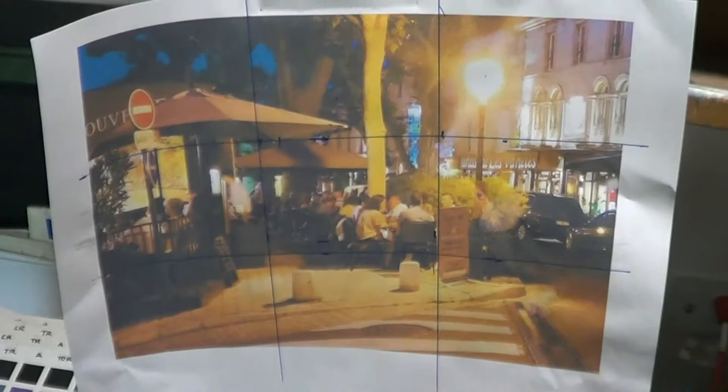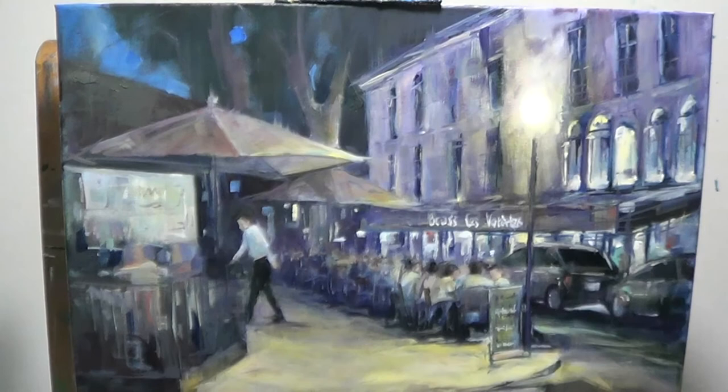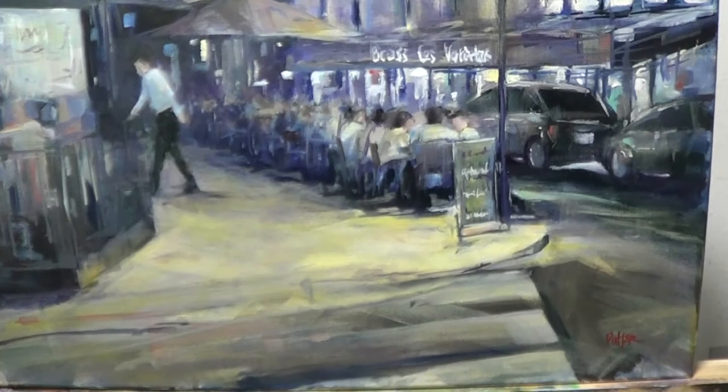Here was my reference photo. It was a lot more yellow, but you get the general idea of what I had here and what I wound up with. So anyway, Nocturne 101. Harder than I thought.